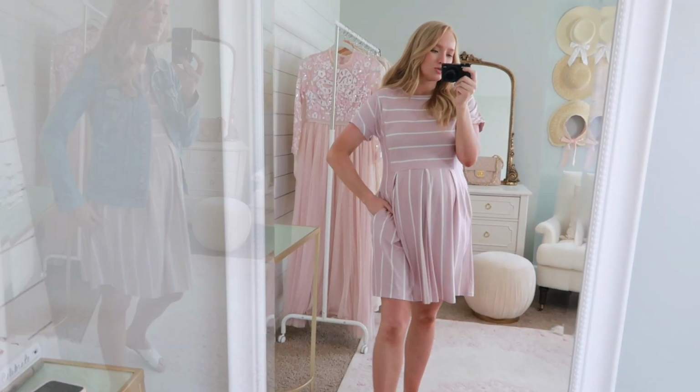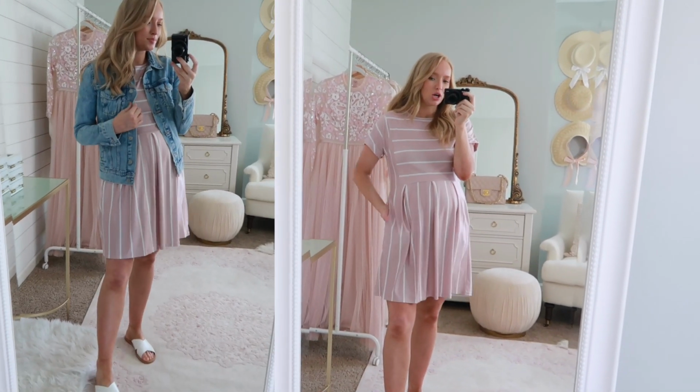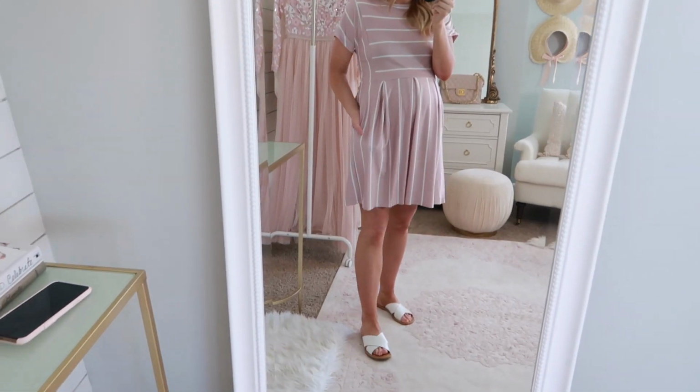This is a very cute casual dress. You could easily pair it with a denim jacket, even a cardigan for work. I feel like you could definitely make it work with some flats. I paired it here with these white sandals.